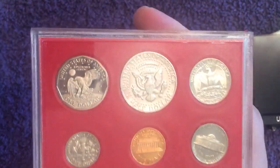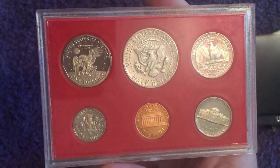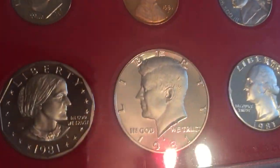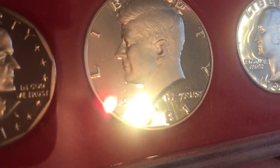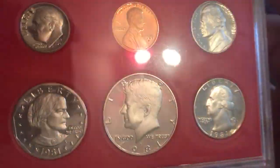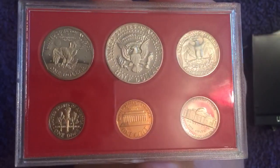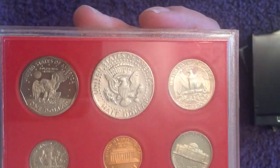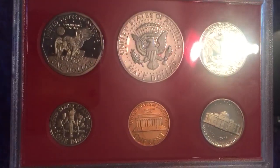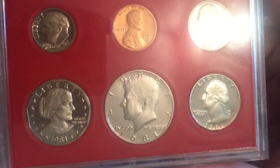This set was minted in numbers of just over 4 million, 4,063,083. And of course, these all have an S mint mark on them. It's quite tricky to see, the finish on them is so shiny, it's actually hard to see. But they all have an S mint mark on them, which denotes that they were minted in San Francisco, of course. Between 1968 and 1974, coins were minted in San Francisco for circulation as well. But post 1975, anything with an S mint mark is a proof, I believe. So yeah, this is a 1981 set.